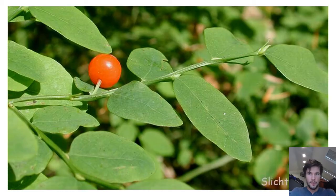Pretty common for it to be trying to grow as a little epiphyte above the forest floor. All right, so a few key things to note about this. This is going to be the easiest one of our vacciniums to distinguish when you have the fruit, because it produces these really teeny tiny little red berries. They're pretty good to eat. They're a good little snack if you find them out in the forest. They're not really sweet, they tend to be more tart, but definitely give them a shot.